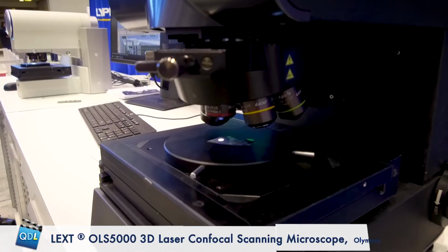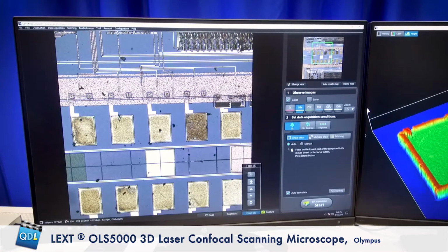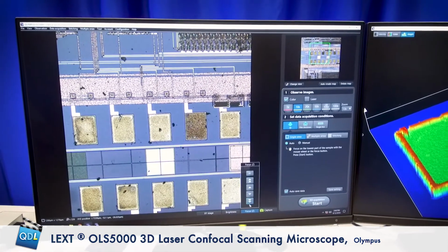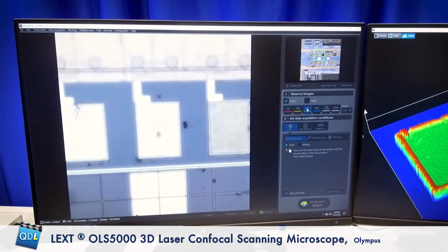So show us, run us through it. Show us some of the things it can do. Sure. So we just start up here. What we are going to do is put a semiconductor chip there. Right now, here is an overview of the chip at the lower magnification.